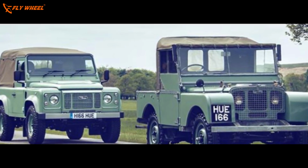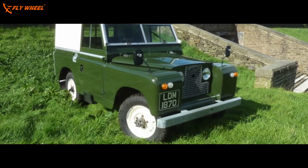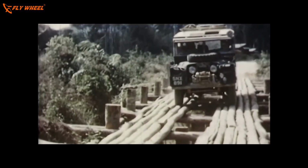And 1958 was when Series 2 was launched. Series 2 came in two body shapes, the wider one and the narrow track. Narrow track was meant to be used for military purpose and transported on the military aircrafts.